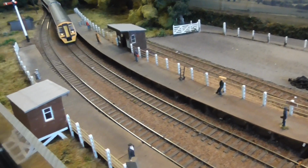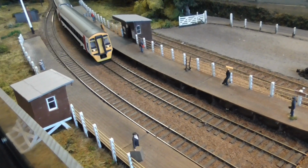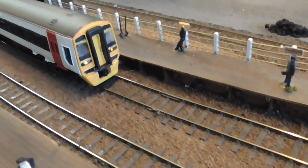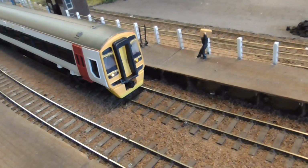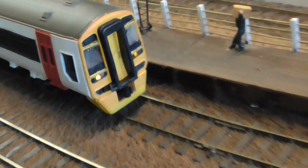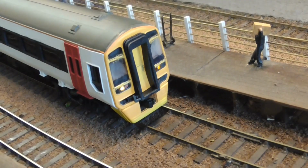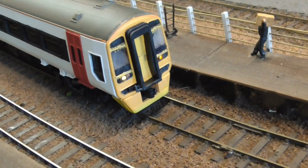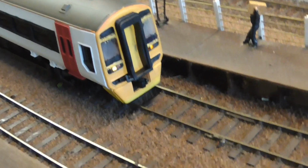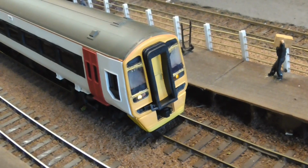Now arriving at, what is it, Penmaenpool? Penmaenpool is what will be 158841 when it has got a number, but as you can see there, it does not yet have a number. This is one of my own models, and it is going to Barmouth Junction. I can't quite remember.